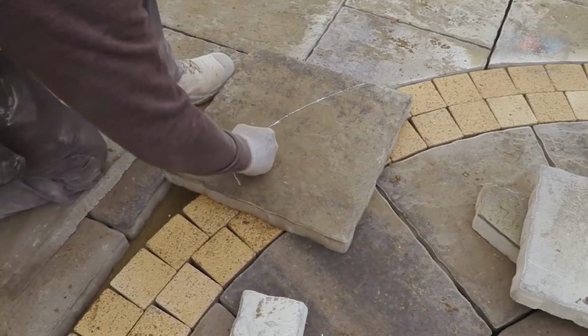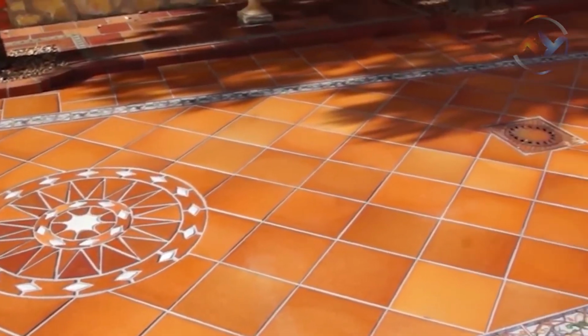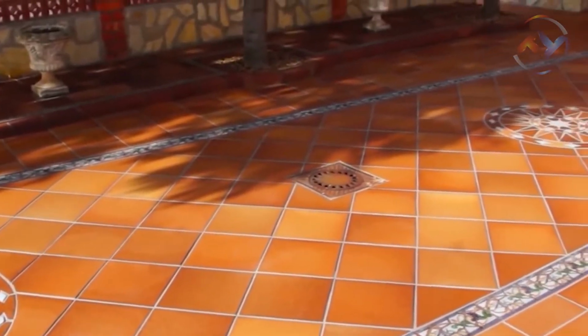A clean, precise tile installation is easier than you might think. With planning, preparation, and step-by-step advice, you can surely do it on your own.